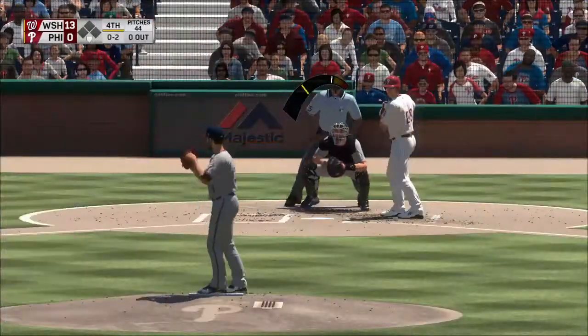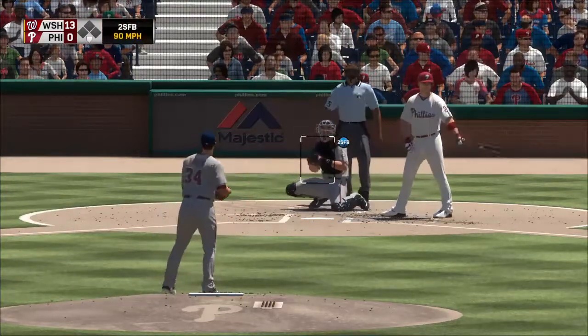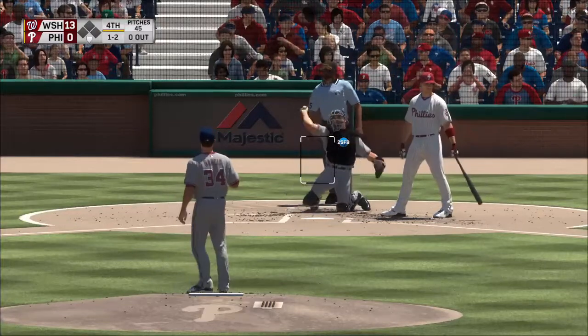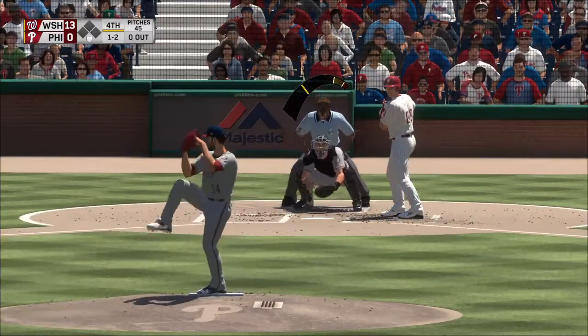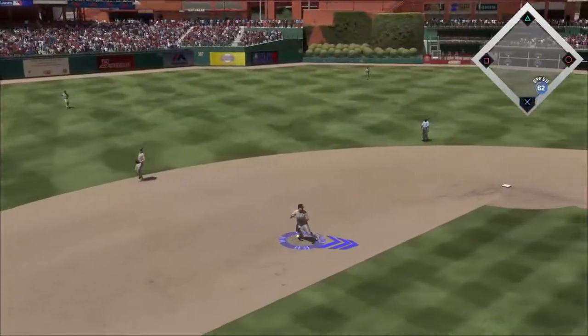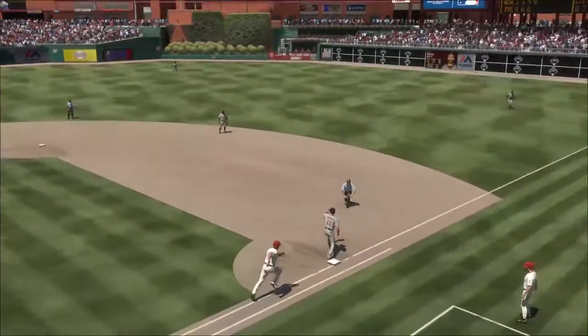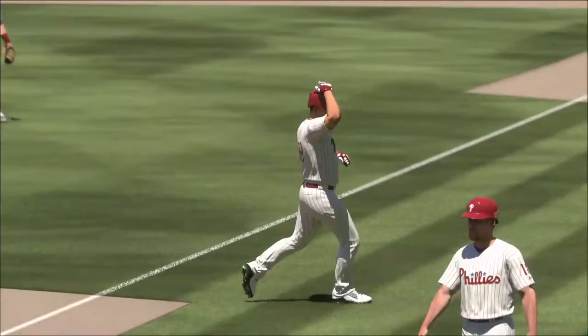Whoa, he tried to get a little cute right there. A little 2-strike changeup. He thought he might get a swing and miss, but man, he left that in the zone. He's fortunate that ball didn't leave the park. And he looks at a ball, 1-2. This one's down to third. Fielded by Rendon. Throw on to first, and one third baseman grounds out to the other, one away.